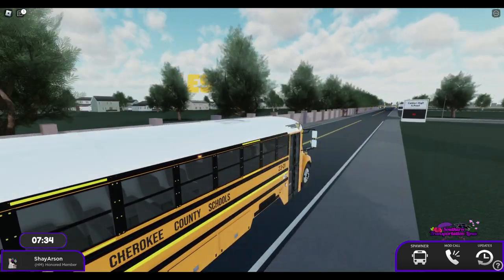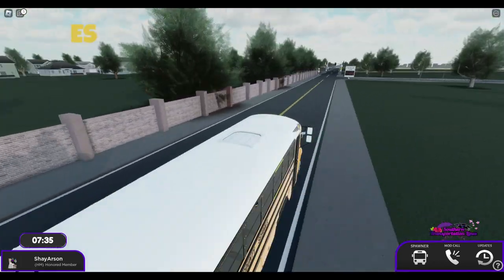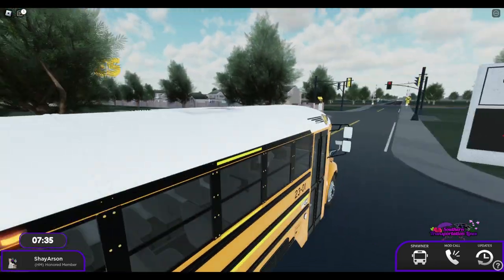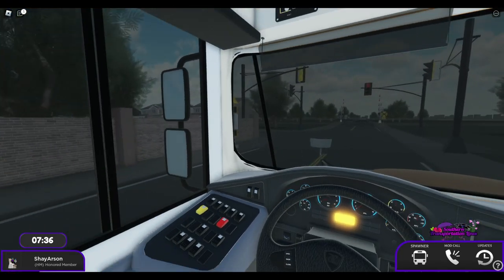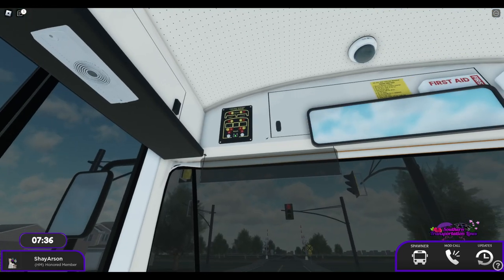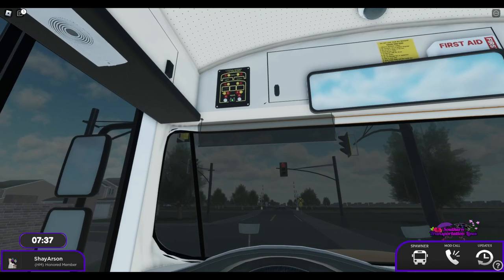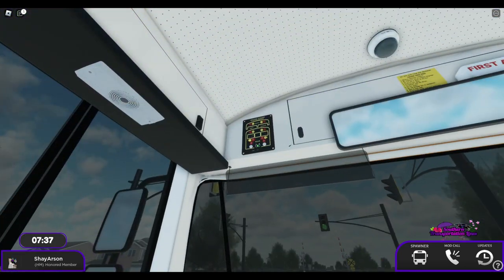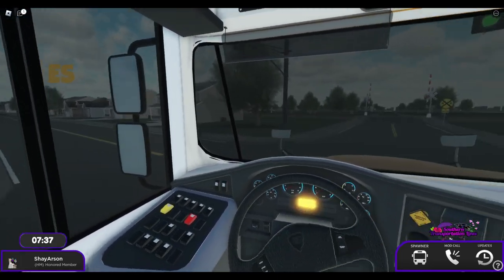Steering is also very sensitive for this bus. Canton High School. Is that sign new? I'm not sure. Oh, we got a traffic light. I can't say I like that monitor. It's very different, but it's actually kind of hard to see what's actually on. I don't know if it's supposed to be like that. I'm assuming it is. I've never seen one like that before.